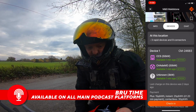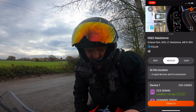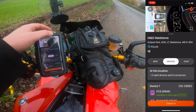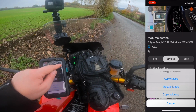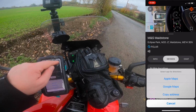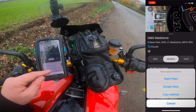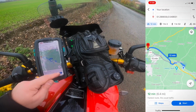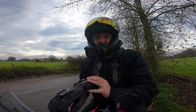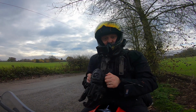So what I'm going to do is head towards there. Can I get directions with Zap Map? I think I can. Ah, that one. Okay, yeah, so with Zap Map you push the directional arrow up in the top right, then it gives you a selection. What ones do you want to use? Well, I want to use Google Maps. Bosh, start, and there we go. That'll direct me in.